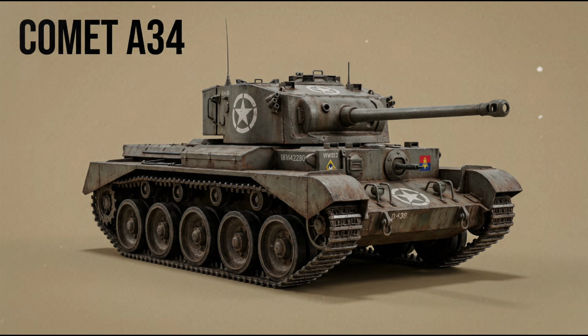The Comet represented the culmination of British cruiser tank development, finally achieving a balanced design that combined adequate firepower, good armor, excellent mobility, and reliable mechanics. Weighing approximately 36 tons with armor up to 101 millimeters on frontal surfaces, the Comet was well protected by 1945 standards, though increasingly vulnerable as anti-tank weapons improved. The 77mm HV gun, essentially a shortened 17-pounder firing different ammunition, could defeat any contemporary armor at typical combat ranges. The Rolls-Royce Meteor engine, producing 600 horsepower, gave maximum speed of 47 kilometers per hour with excellent cross-country mobility.